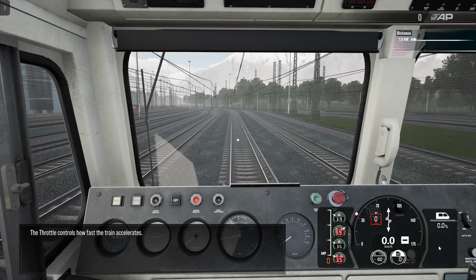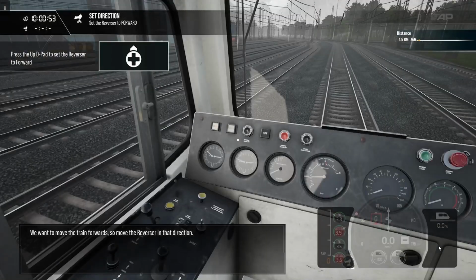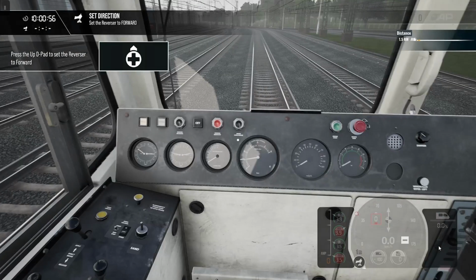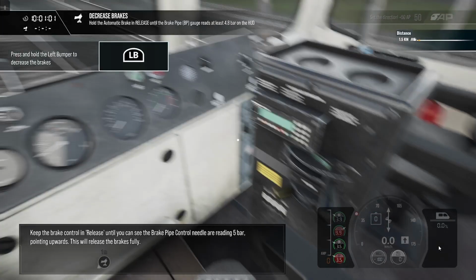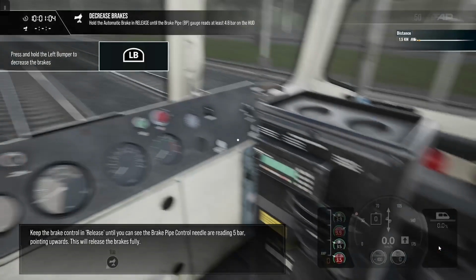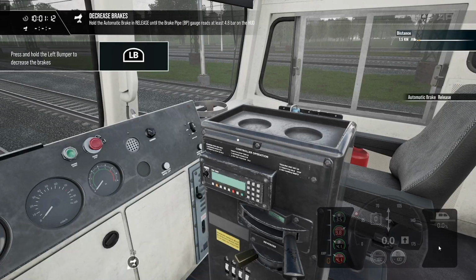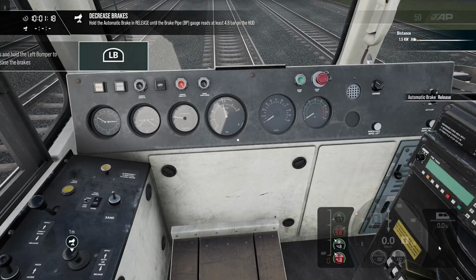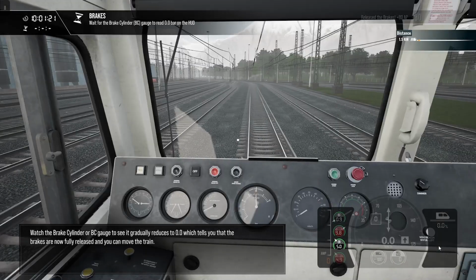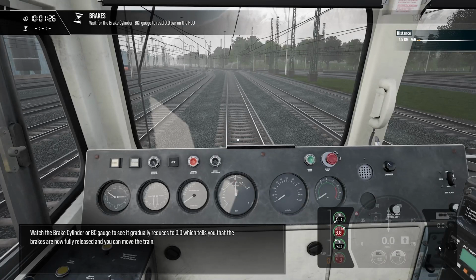The throttle controls how fast the train accelerates. We want to move the train forwards, so move the reverser in that direction. Keep the brake control in release until you can see the brake pipe control needles are reading 5 bar, pointing upwards. This will release the brakes fully. Watch the brake cylinder, or BC gauge, to see it gradually reduce to 0, which tells you that the brakes are now fully released.